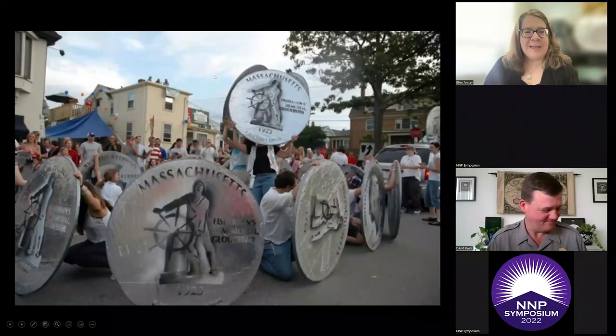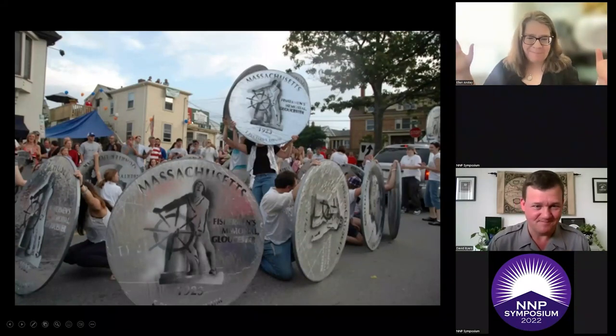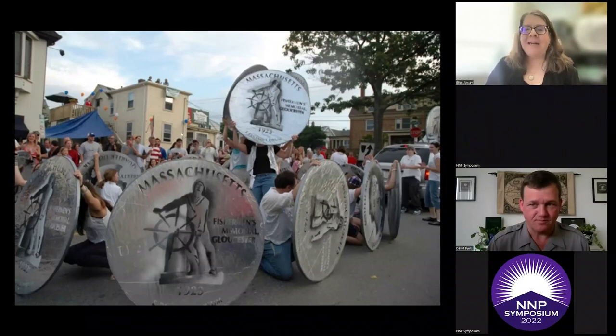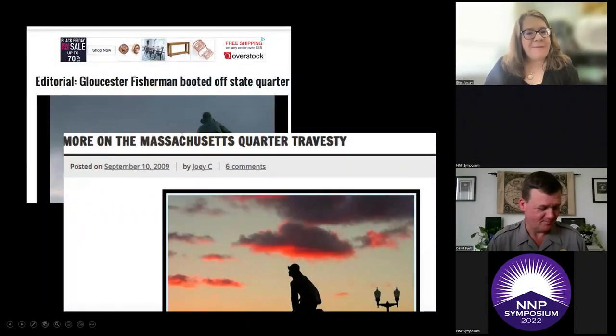And even though there was much rejoicing in Gloucester, they had quarters already printed up, big cardboard quarters for their 4th of July parade. Everyone in Gloucester was so excited that this was going to bring lots of tourism to their city in Massachusetts. And they were very excited about it. But the Mint took care of everything.